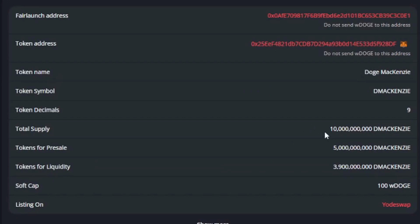There's gonna be literally 10 billion Dogemackenzies. There's gonna be 5 billion for pre-sale. Total liquidity is gonna be 3.9 billion. So they're gonna have a ton of liquidity, and it's going to be listed on YodaSwap. So I want to reemphasize, Dogemackenzie is trending on Pink Sale.